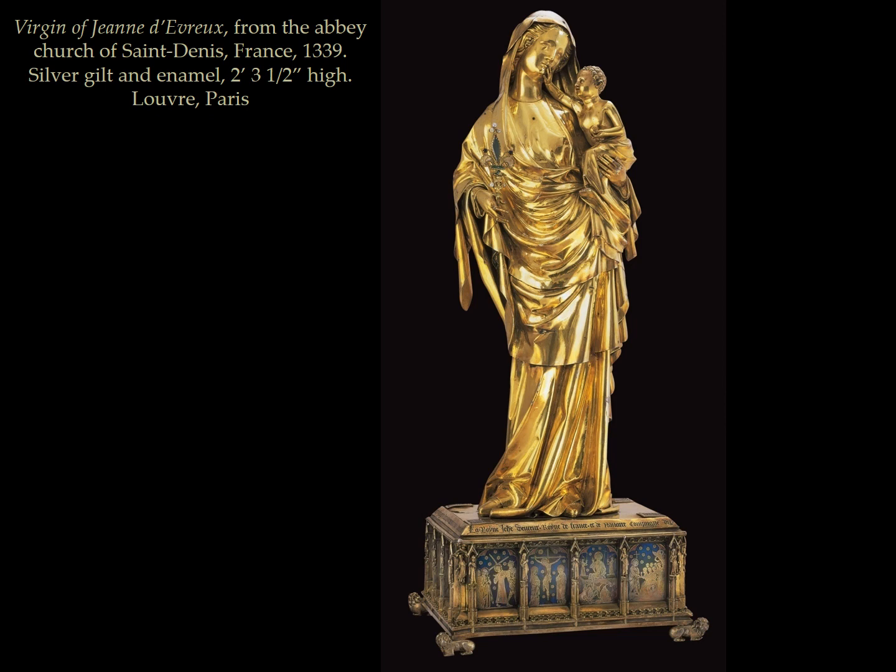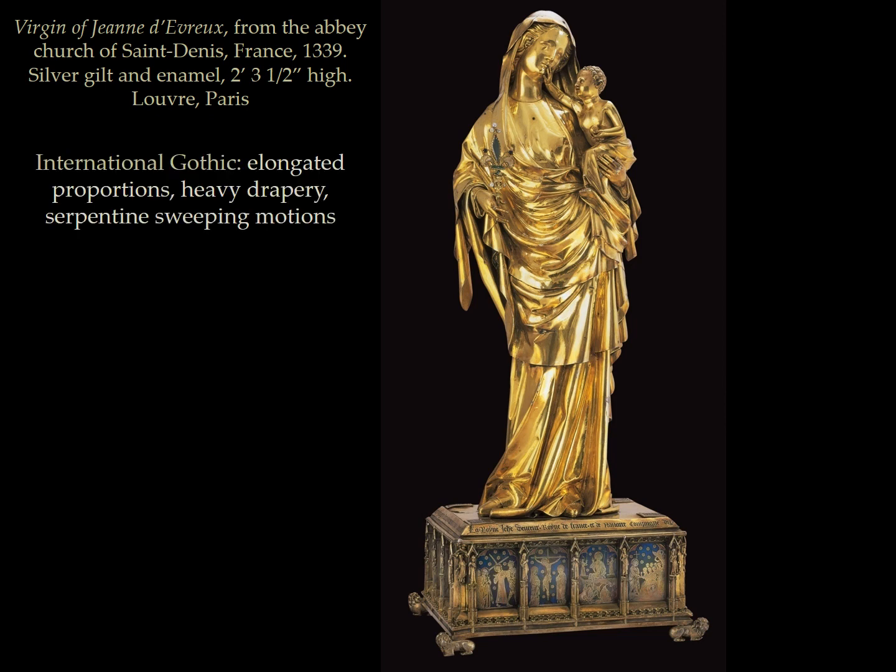We have a figure that is just over 2 feet tall that held the Virgin Mary's hair. Now, the international Gothic style that we saw developing at Reims can be seen here and spreading throughout all of Europe, with these elongated proportions, this rather heavy drapery, and a serpentine-like sweeping motion that draws the eye rhythmically back and forth across the figure as she holds the fleur-de-lis in her right hand, or the lily, the flower of France and of the monarchy, and supports the Christ child with her left hand, as he then gently caresses her cheek and holds the apple with his left hand, showing that he is the new Adam.